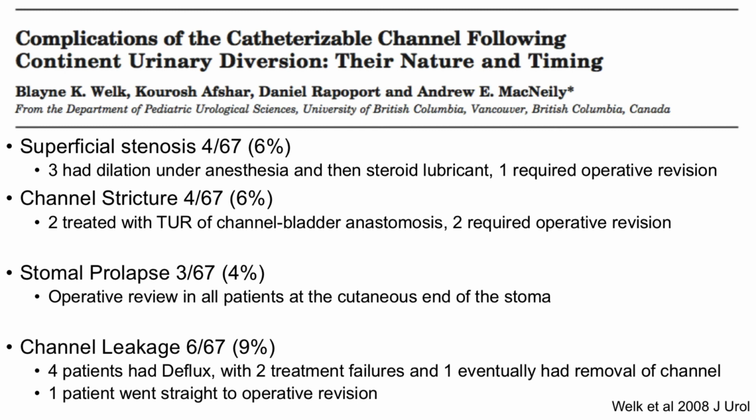About 6% of patients had superficial stenosis, and 3 had dilation under anesthesia and then used a steroid lubricant after. 1 required operative revision. You can get strictures. 2 of them were treated with TUR of the channel bladder anastomosis, and 2 required operative revision. Those that got prolapse needed revision at the cutaneous end of the stoma. Channel leakage is the other thing, at 9%. 4 had deflux, with 2 of them eventually failing, and 1 eventually just wanted the removal of the channel, and then 1 went to straight operative revision.